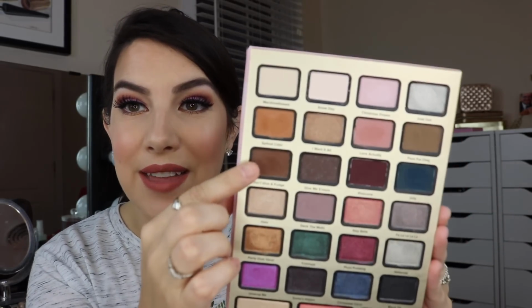They're metallics, but you've got a lot of nice mattes I think to balance them out, like Don't Give a Fudge. I love that shade up here, this nice dark brown. Spiked Cider is going to be a great crease shade for people.